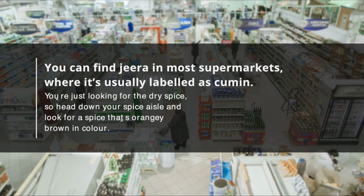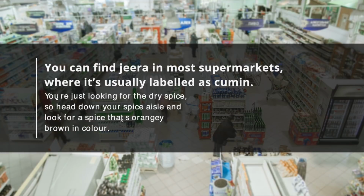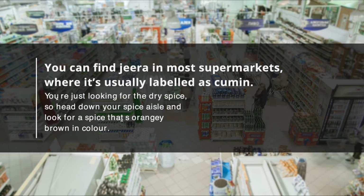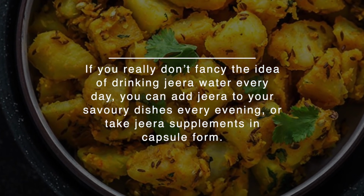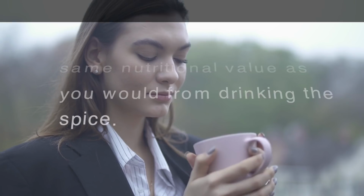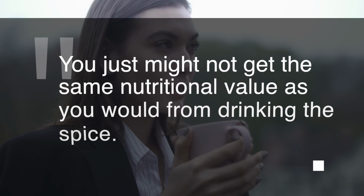You can find JEERA in most supermarkets, where it's usually labeled as Cumin. You're just looking for the dry spice, so head down your spice aisle and look for a spice that's orangey brown in color. If you don't fancy the idea of drinking JEERA water every day, you can add JEERA to your savory dishes every evening, or take JEERA supplements in capsule form. You just might not get the same nutritional value as you would from drinking the spice.